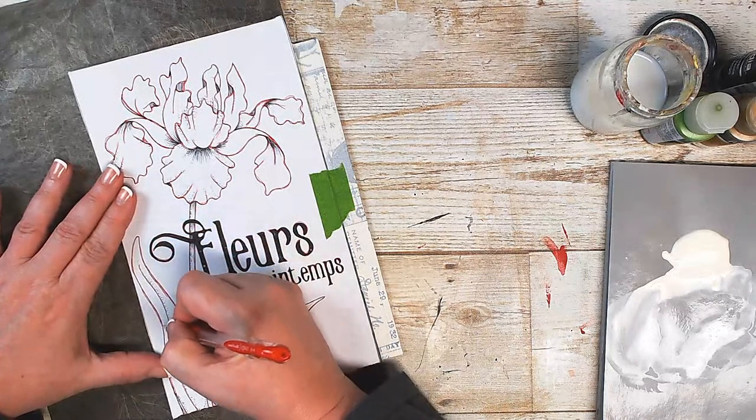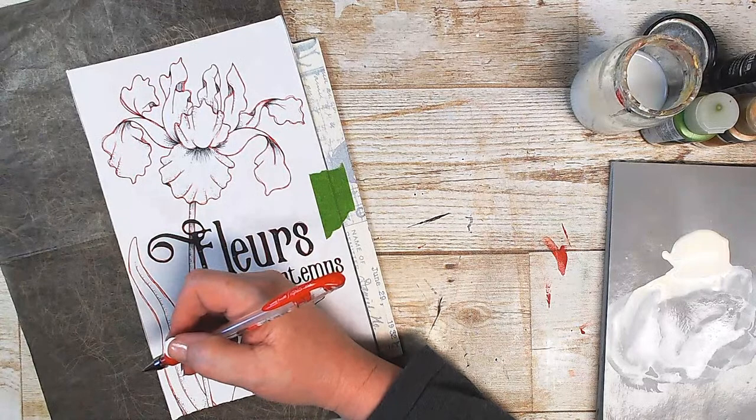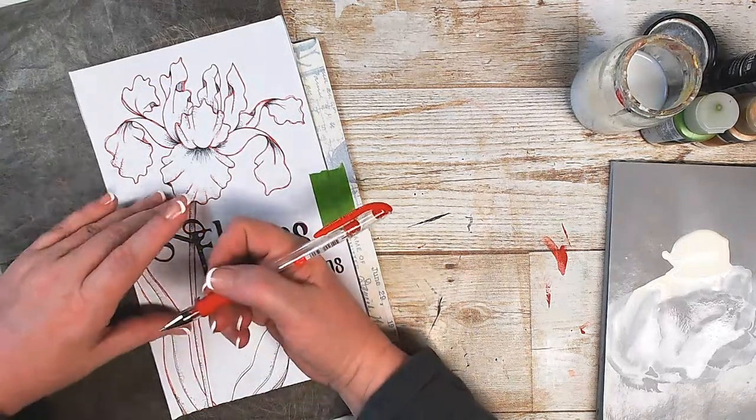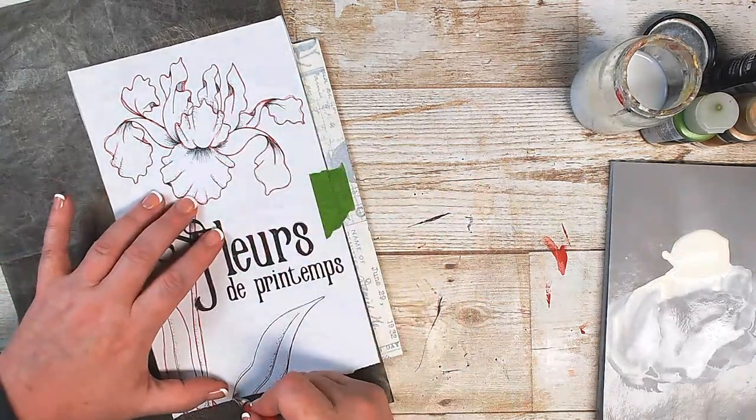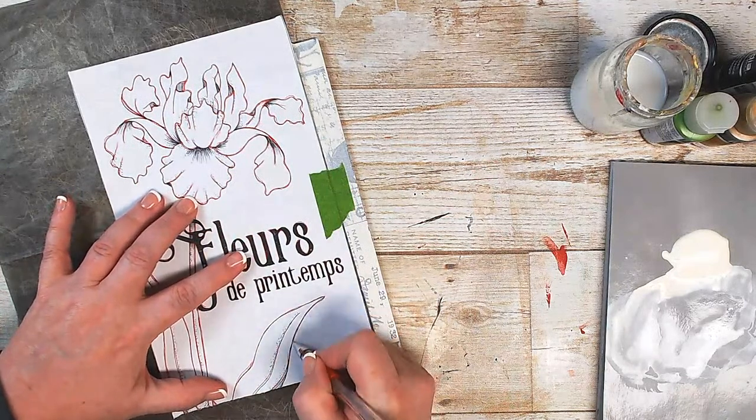I like the red gel pen. There's nothing worse than taking your line drawing off your surface and realizing that you missed a few spots. With the red gel pen, I can see where I've been. So if I've missed anything, I'll know.